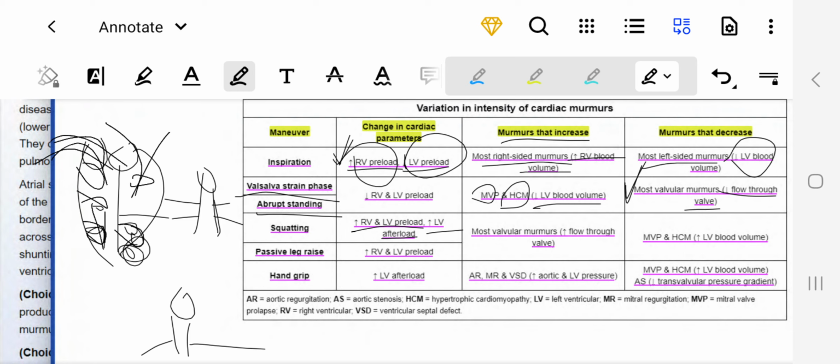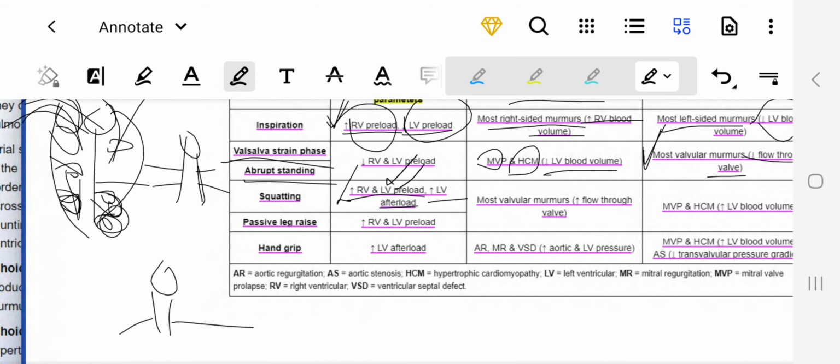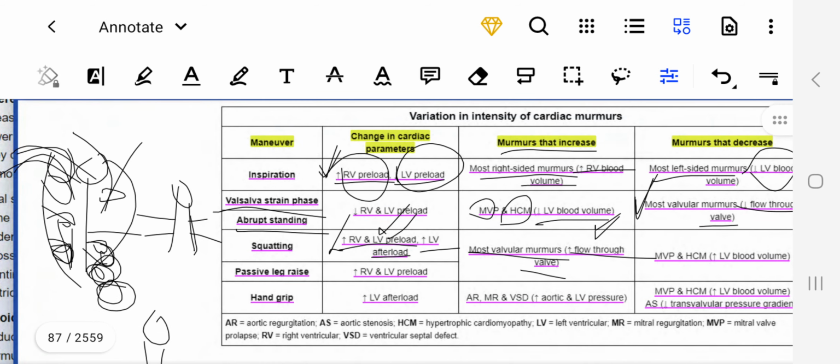Okay, so right ventricular and left ventricular preload is increased, so these two things are increased. What will happen with that? The resistance to the outflow would also be increased. That resistance is given by afterload, right? So that would also be increased with this special type of maneuver, right? Okay, so the murmur would increase in most valvular murmurs. What is the reason behind that? It will increase flow through the valve, so that's why the murmur would increase.